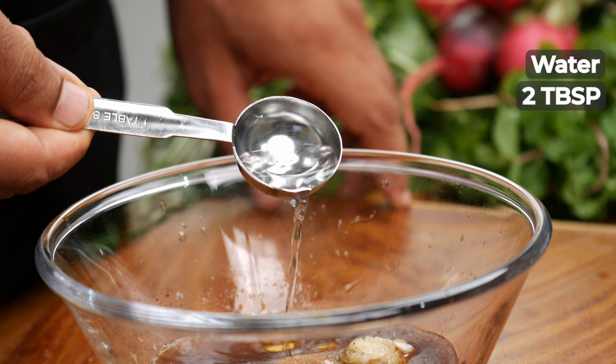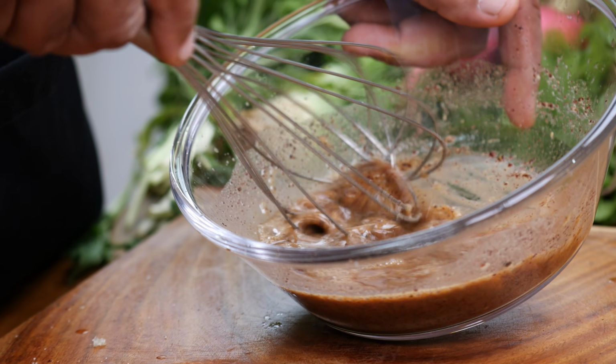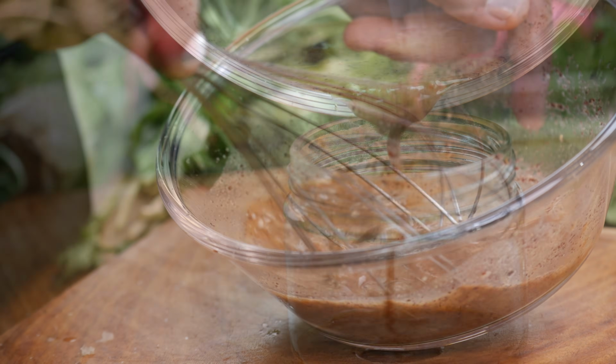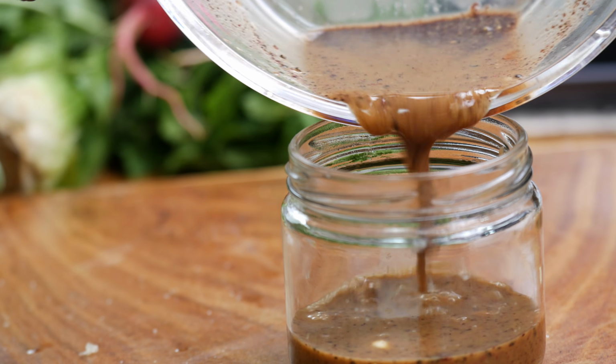Add around 2 tablespoons of water and whisk it for a few seconds so that the mustard, pomegranate molasses and water are combined well. And you can use this on delicate salads like lettuce, arugula and basil. And pomegranate molasses is this thick, tangy, sweet syrup made by reducing pomegranate juice.